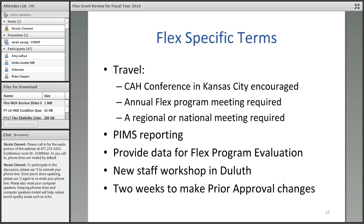There are a few Flex-specific terms that you wouldn't find on other HRSA grants that I wanted to highlight. In particular, there's some terms about travel. We highly encourage attendance at the CAU conference in Kansas City, and then we require participation in the annual Flex program meeting. That's the reverse site visit, and another regional or national meeting that informs management and administration of your grant. The PIMS, Performance Improvement Management System, not to be confused with PMS, which is the payment system, reporting is another requirement of the Flex grant. And then there's also terms on there that every grantee needs to provide data if requested for Flex program evaluation, and new staff should attend the grant workshop in Duluth.